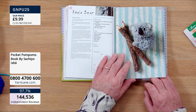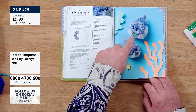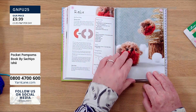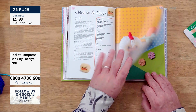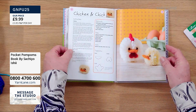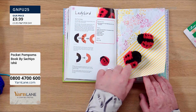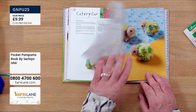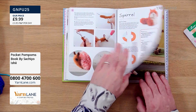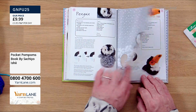Koala, seal pup, puffer fish. Look at their mouths. Hamster. Spider. Robin. Sheep. Chicken and chick. No, that sounds like chicken and chips. Chicken and chick. Bumblebee. Ladybirds. Have you got the ladybird fabric earlier in the buttons? Oh, caterpillar. Turtle. Amy. Snail. Squirrel. Oh. Penguin. Penguin looks a bit like an owl to me.